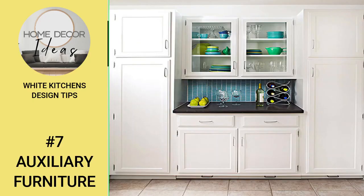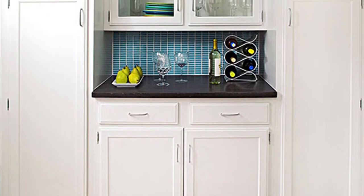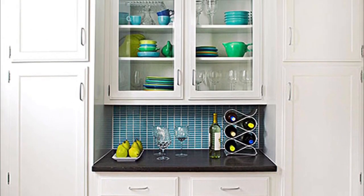Auxiliary furniture. Separated from the rest of the workbenches, this type of furniture offers plenty of cabinet and drawer space and can also function as a beverage area. The most interesting thing about this type of furniture is that in addition to the extra space it provides, it adds a modern look to the room.